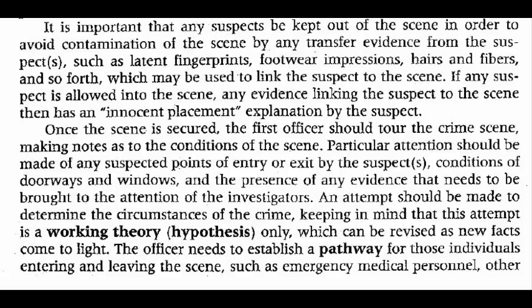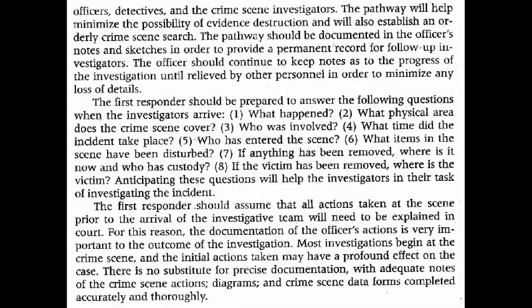The officer needs to establish a pathway for those individuals entering and leaving the scene, such as emergency medical personnel, other officers, detectives, and the crime scene investigators. The pathway will help minimize the possibility of evidence destruction and will also establish an orderly crime scene search. The pathway should be documented in the officer's notes and sketches in order to provide a permanent record for follow-up investigators.